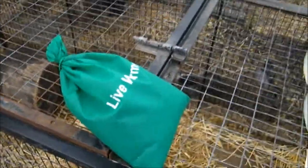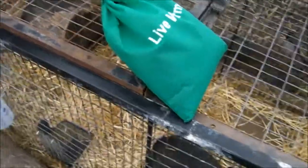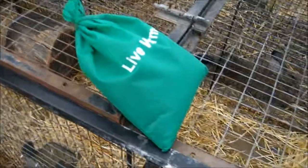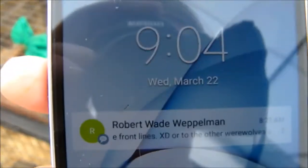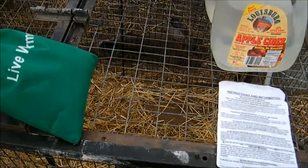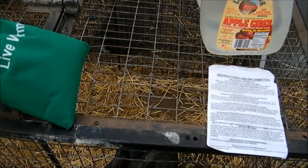Okay, so I guess I'm starting this a little earlier than I thought I was, but my mom bought me about 200 live red wigglers, give or take, for an early birthday present. They just came today. So, it's only like March 22nd, actually. So, yeah, we're gonna actually read the instructions and put them in here today.